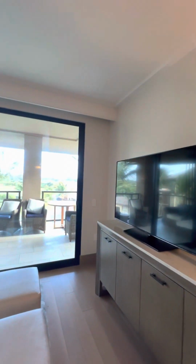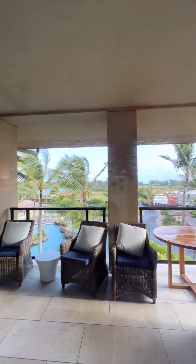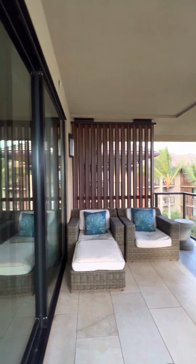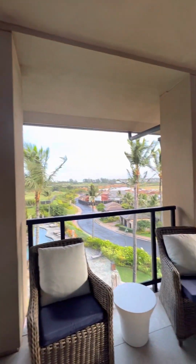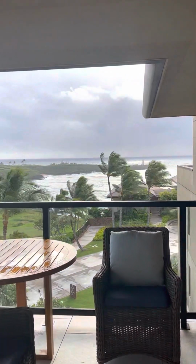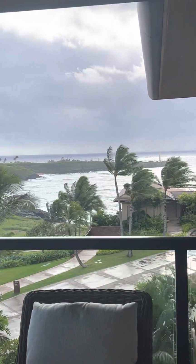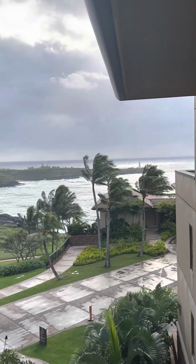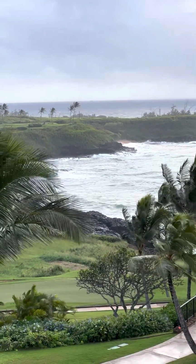This is the wow factor to me. But the lanai might be the most used room in the property, right? So it's big. It's your outdoor living room. Turn around. Got all that water. Oh, the lighthouse too. Breathtaking.